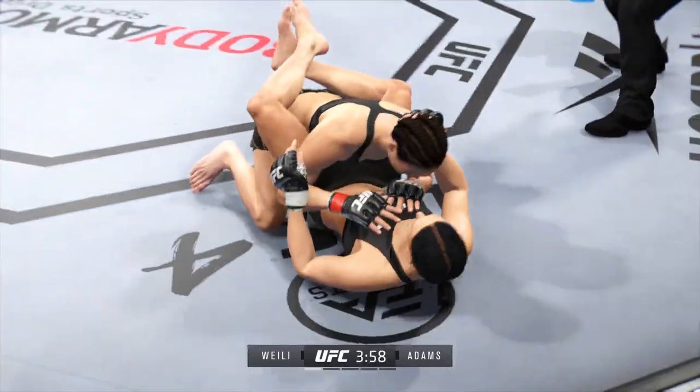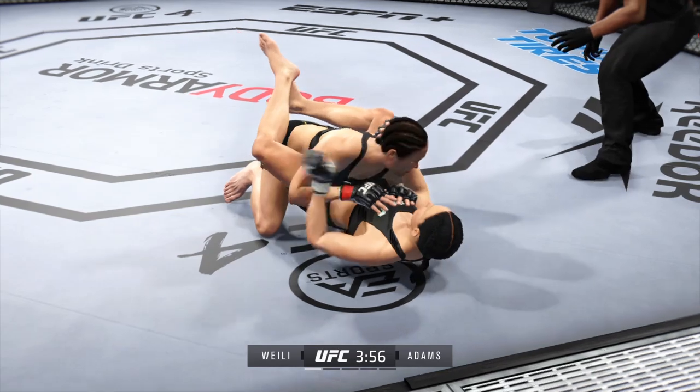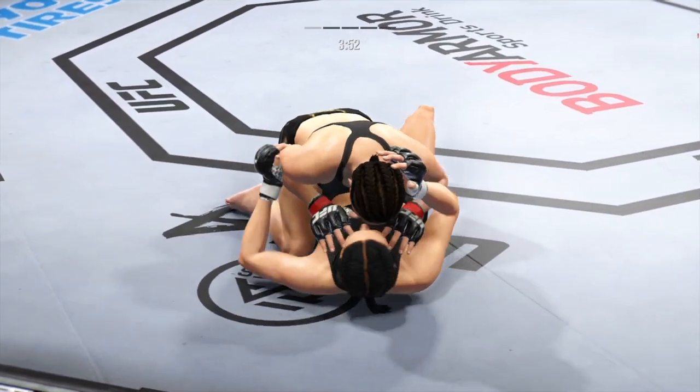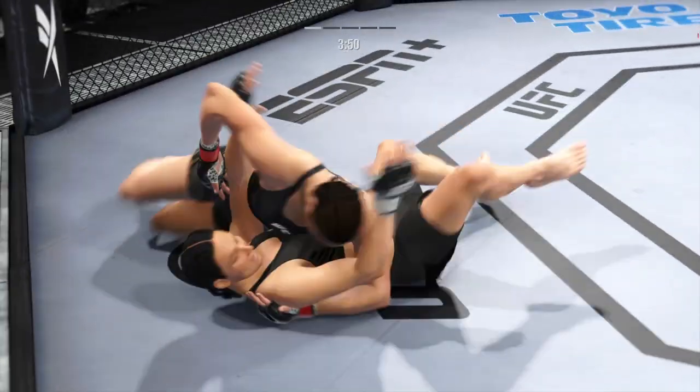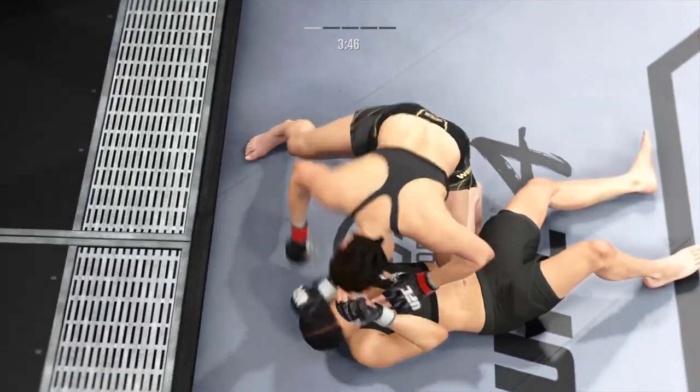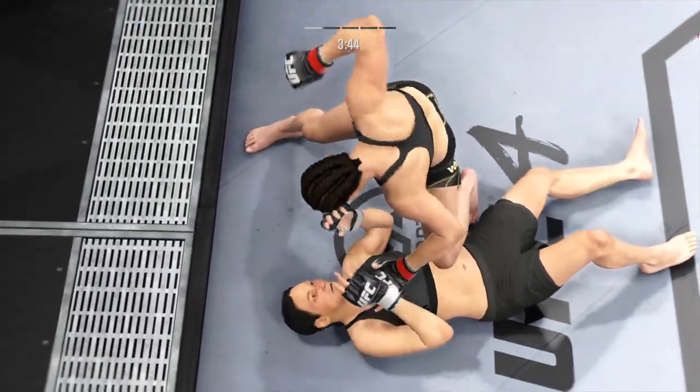Well, she said she was going to go to the takedown early, and she goes right to it, and it's there. So a good sign that she's able to get this fight to the ground where she wants. She said when and where she decides she was going to be able to secure takedowns. She does exactly that very early in the first round.